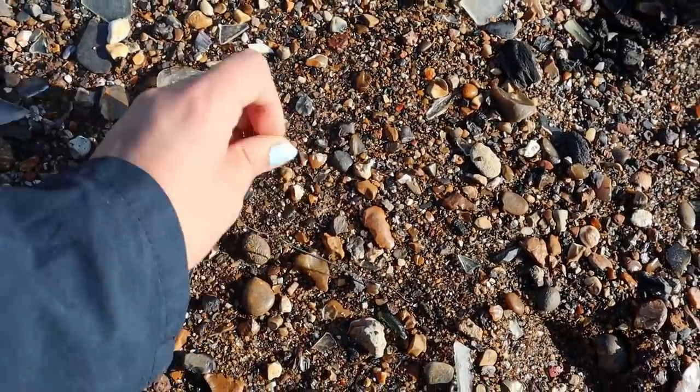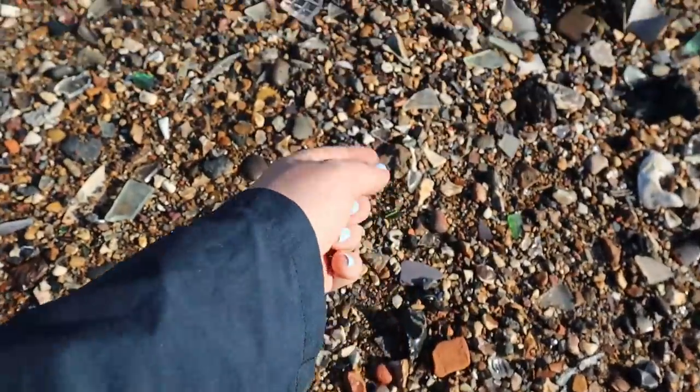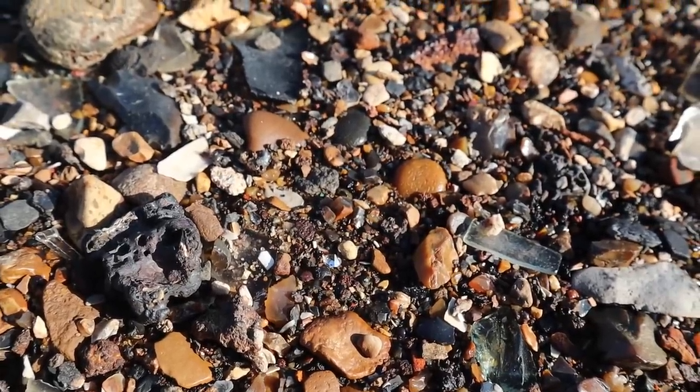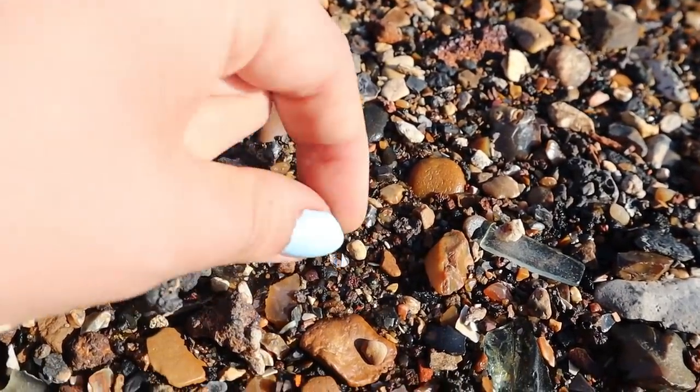And when I say I'm finding a lot of buttons, I mean I'm finding a lot of buttons. Oh no, not another button hoard. Look, I've walked way up the beach, way up the beach. And there's another one.